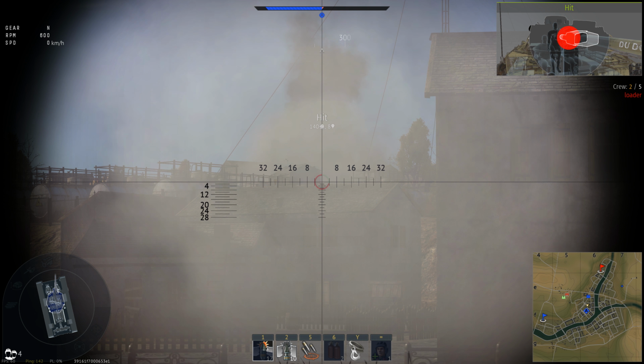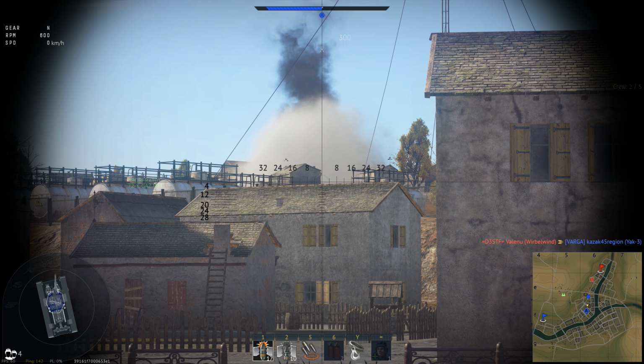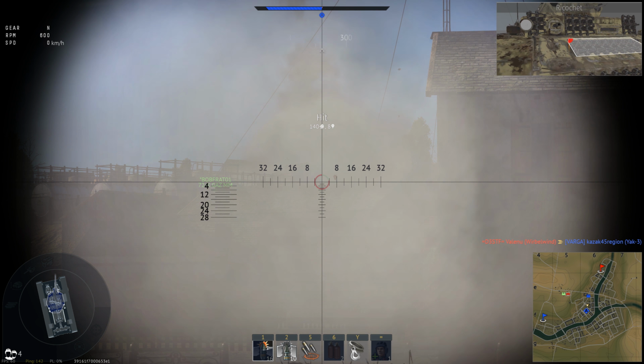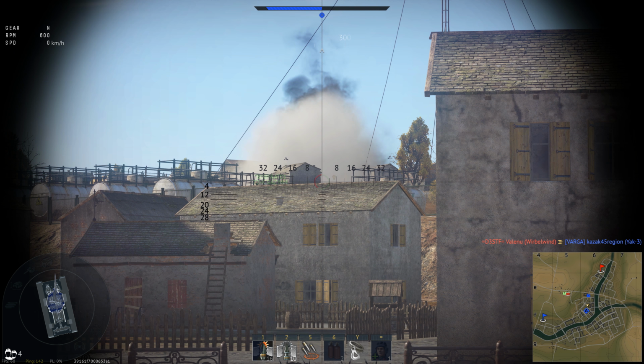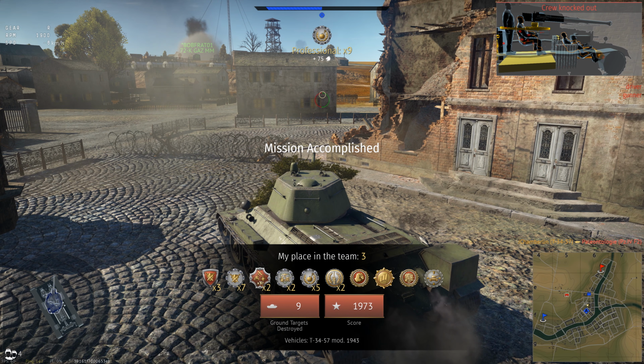Come on. Loader again. The breach is still out, so he can't really fight back. I'm worried about clipping this roof. It's so close. Ricochet off the armor. Move a little bit to the right. And driver, gunner for the 9th and final kill of the battle.